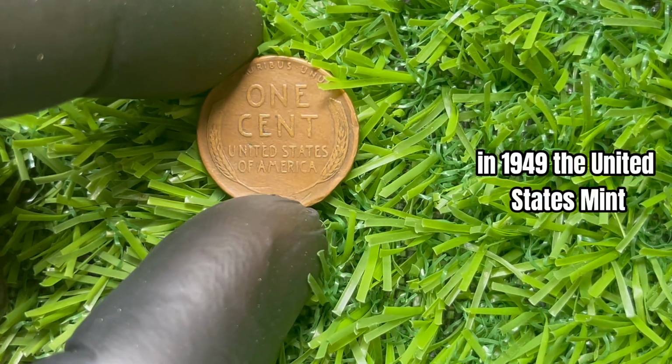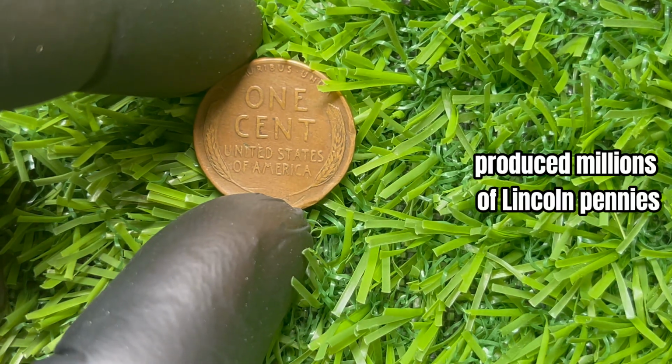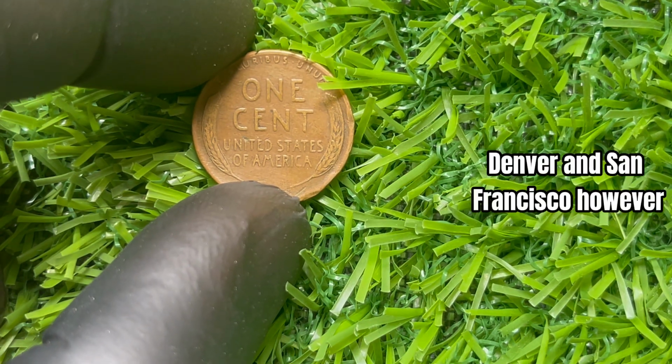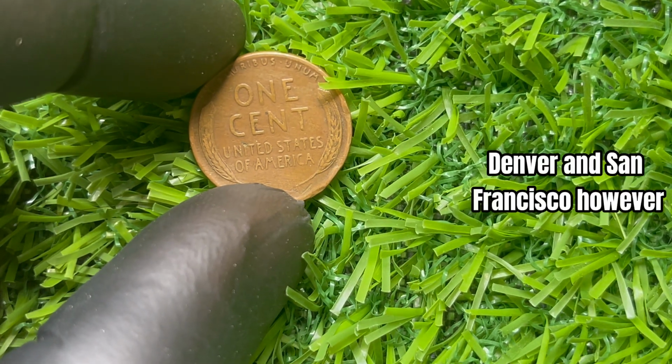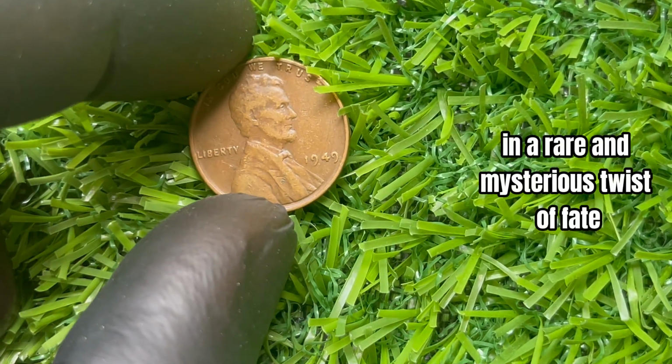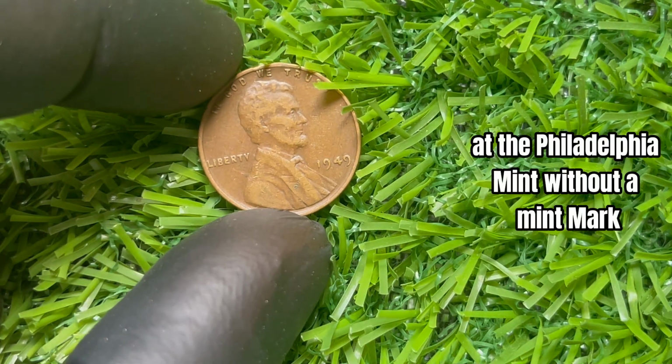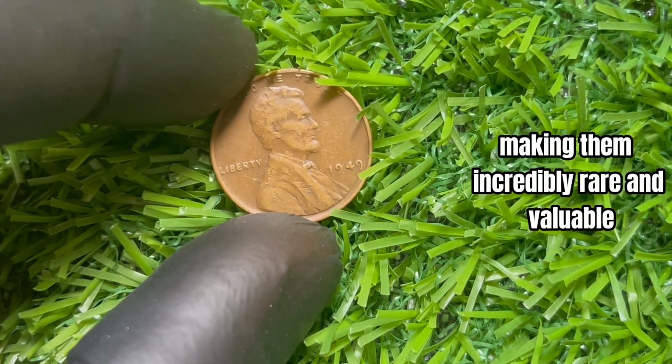In 1949, the United States Mint produced millions of Lincoln pennies at 3 different mint locations: Philadelphia, Denver, and San Francisco. However, in a rare and mysterious twist of fate, a small number of pennies were created at the Philadelphia Mint without a mint mark, making them incredibly rare and valuable.